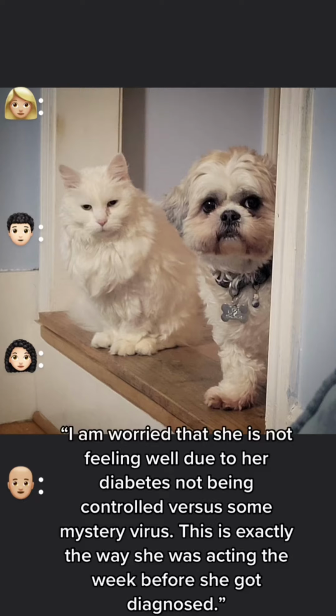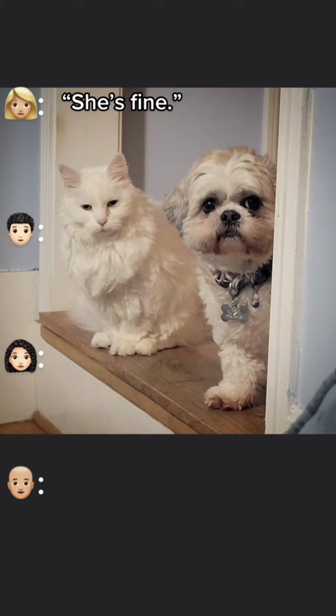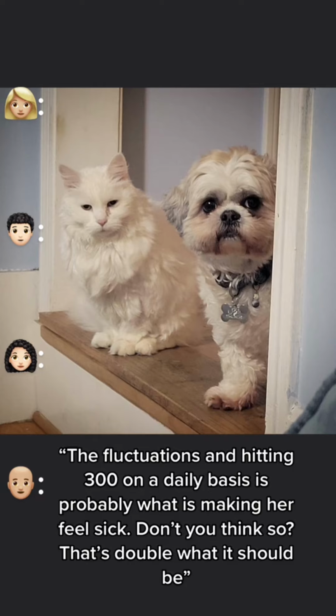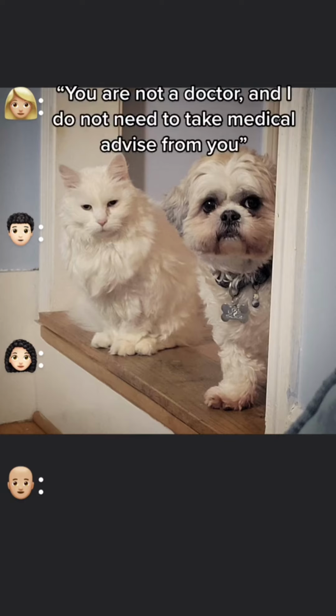I am worried that she is not feeling well due to her diabetes not being controlled versus some mystery virus. This is exactly the way she was acting the week before she got diagnosed. She's fine. The only time she has been dosed for carbs in the last 2 weeks with you is at school. With her being absent the past 2 days, she's only been getting corrections for high blood sugar when she gets in the 300s. The fluctuations and hitting 300 on a daily basis is probably what is making her feel sick. Don't you think so? That's double what it should be. You are not a doctor, and I do not need to take medical advice from you.